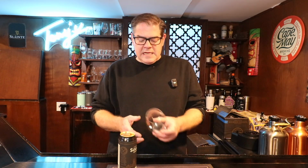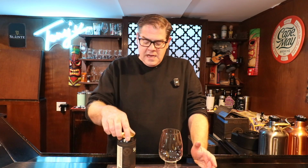So I'm sort of excited about this. This is a nitro, so this should have a widget in it. And quite frankly, I've been a very big fan of the Irish stouts since coming back from Ireland, even more so of Guinness than I ever was. And now I'm trying to branch out into those other Irish stouts, particularly the nitros when I can find them. I found this one at Total Wine, and I believe the cost was about $3.19 a can, give or take. It was definitely under $4 though.